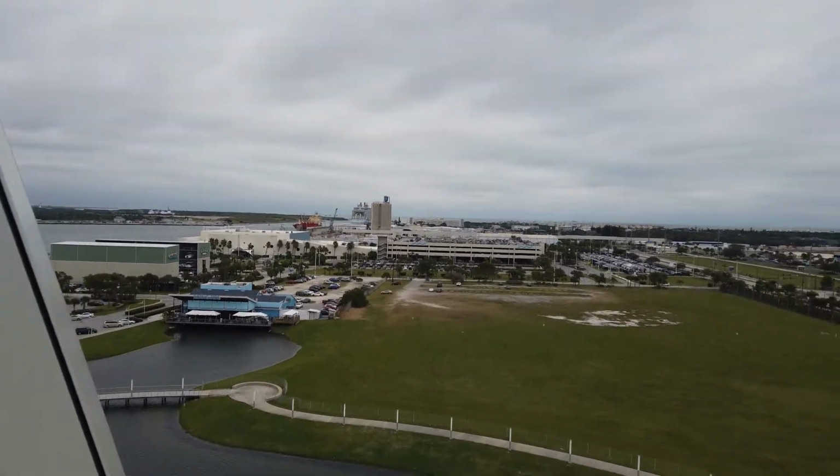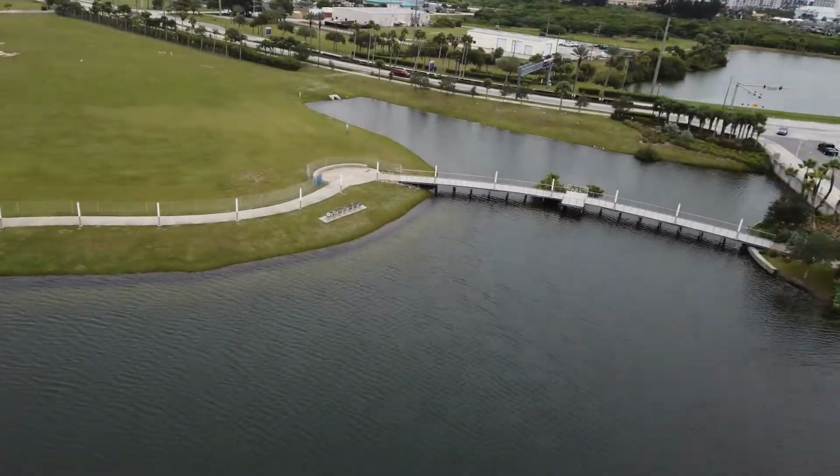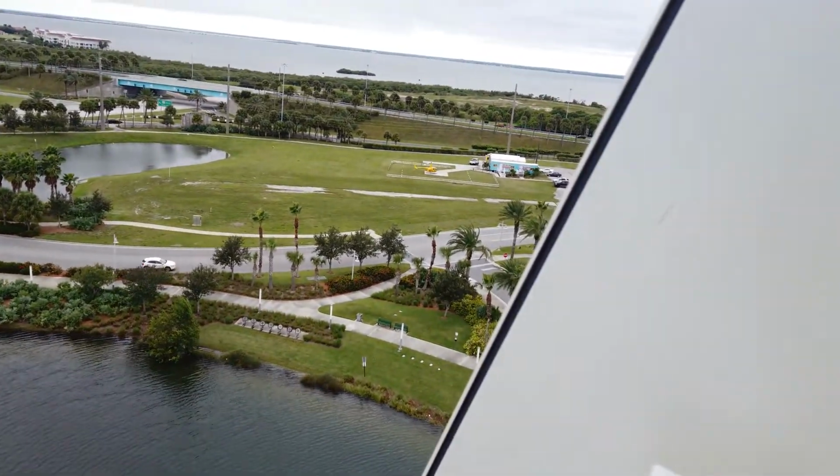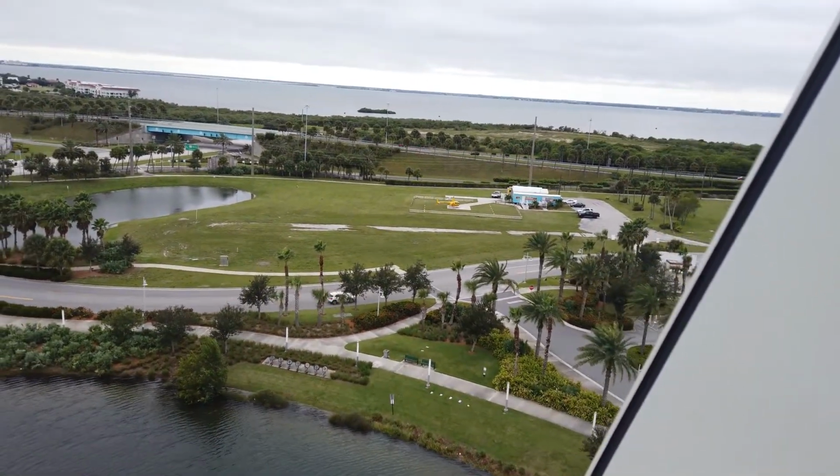A cruise ship is coming out. And this exploration tower is surrounded by water. It's like an island here. We even got a little chopper to take you on a tour around the Carnival.